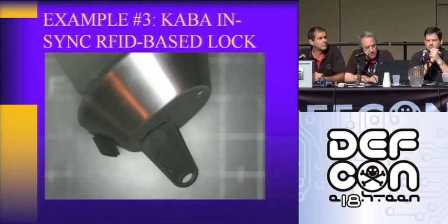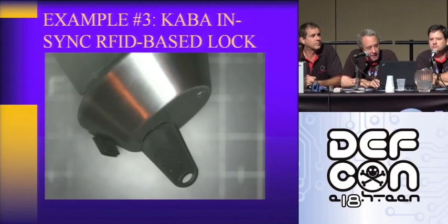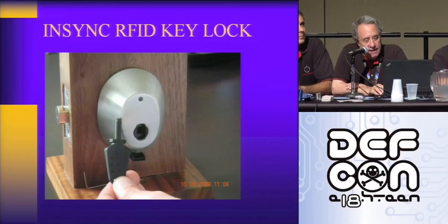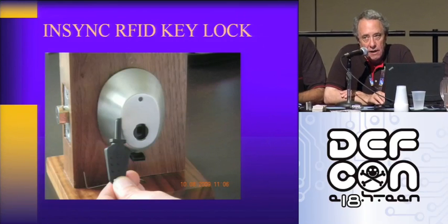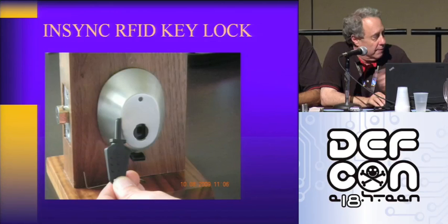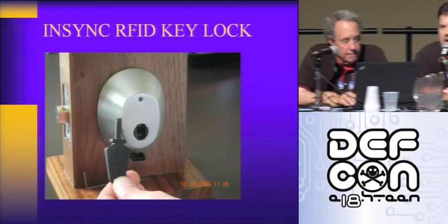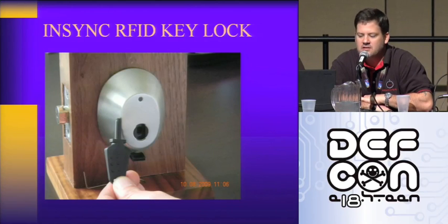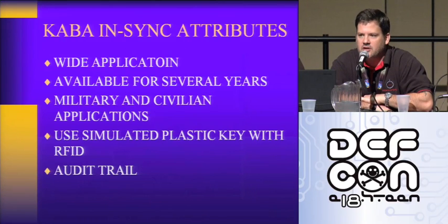Okay, lock number 3, Kaba InSync. It's an RFID-based lock with a plastic key that looks like a key. It's very clever. There's a lot of them around. They're used on military bases, churches, lots of apartment complexes. So, Matt? I was just going to say, a couple years back, we presented a bypass for the code locks, the CL5000. It's a very similar attack that you're going to see here.